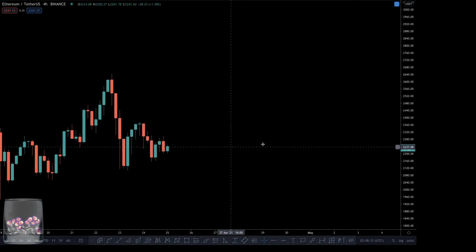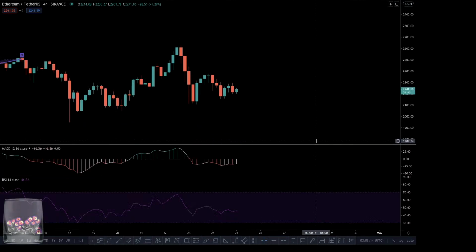Sorry. Okay. Let's see where we are here on ETH. Okay, so look, the difference on ETH from Bitcoin is a significant factor, okay?